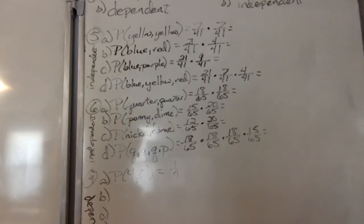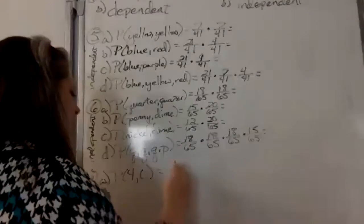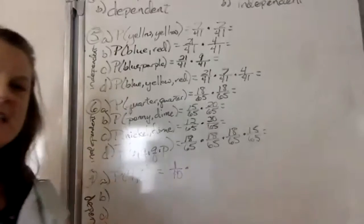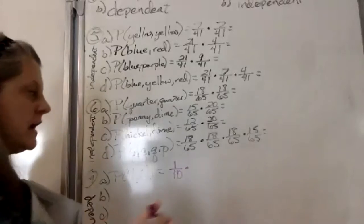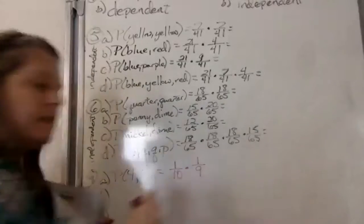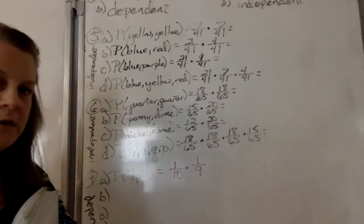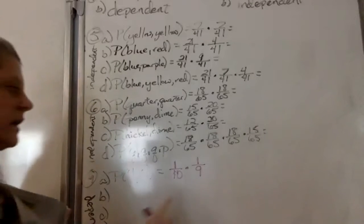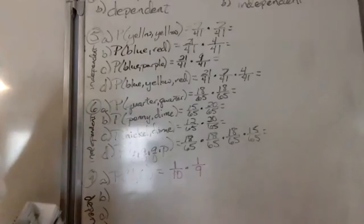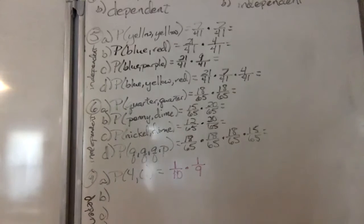So his chance of getting a 4 is 1 out of 10. And then his chance of getting a 0 is 1 out of 9, because you don't have as many cards left because you kept out the first one. So you've got to remember on dependent that it counts down. Okay? Let's do the next one.